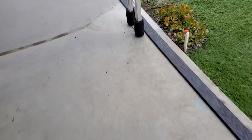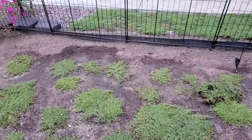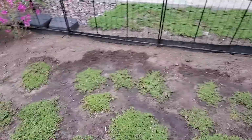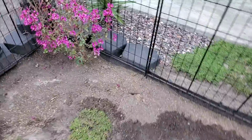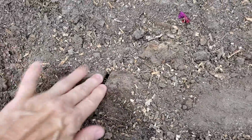So anyway, okay, let's see. What else? Jerry brought his chainsaw over. You might be able to see some of the wood chips. And I mean, these roots are unbelievable. So he's going to have to come back.